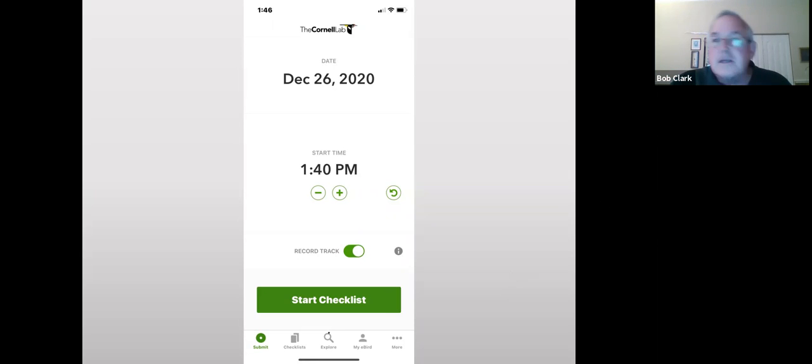This is what you'll see when you get on your phone. You'll be able to go in and click on the application, and it gives you the date, gives you the time. If you want to adjust that time, you can go positive or negative. Maybe you haven't started yet. You turn your phone on, but you haven't started your walk yet. So you can make adjustments there.